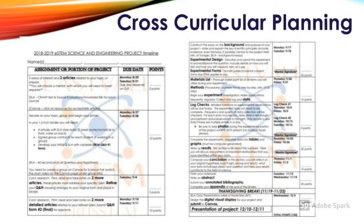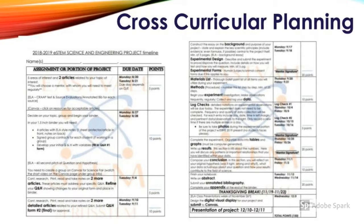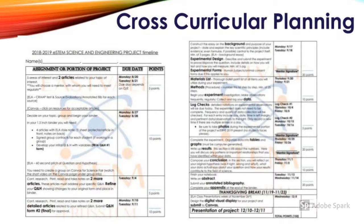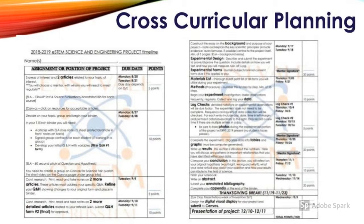At the start of the year, the students receive a rubric that incorporates ELA standards, math standards, and science standards into the project timeline. So they're well aware of what is expected of them. And then also our teachers actually teach that throughout the ELA, math, and science classes to help our students understand and to master those standards.